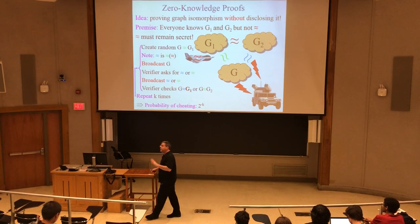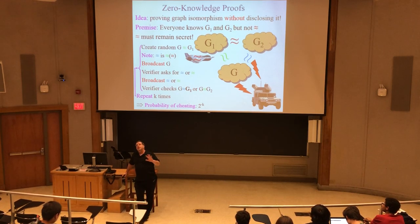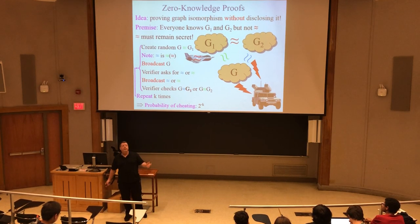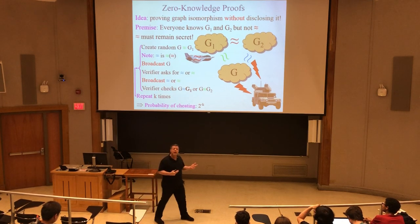And certainly if you do it 50 rounds, you're okay. So you don't need 1,000 times or 100 times. 30, 40 times is more than enough. And that can happen very quickly because there's nothing here that's computationally intensive. It's all pretty straightforward. Computations, checking isomorphisms, I guess checking an isomorphism is linear time, right?